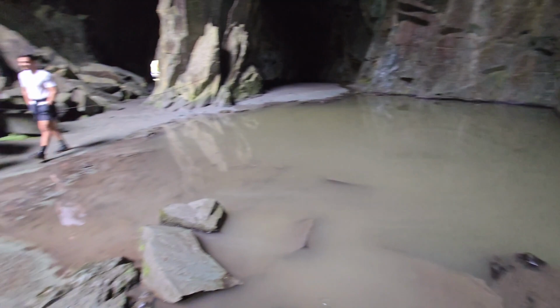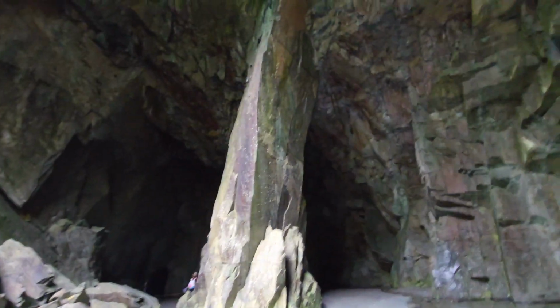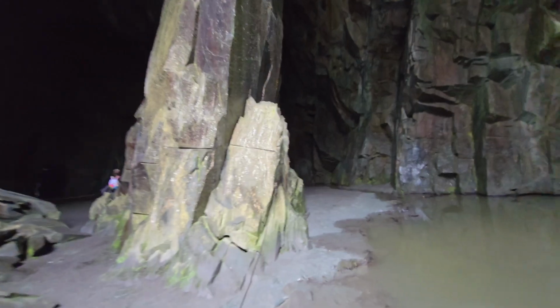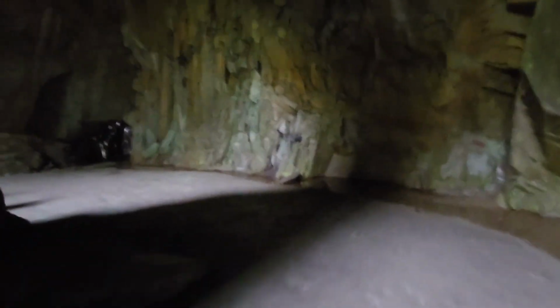So there's actually two entrances to this cave. There's this one just over here, and then there's this one just over here, which I'm going to go through. It's this impressive pillar. The scale of this is hard to convey, it's absolutely massive. It's about 10 degrees cooler in here than it is outside. It's pitch black round here.